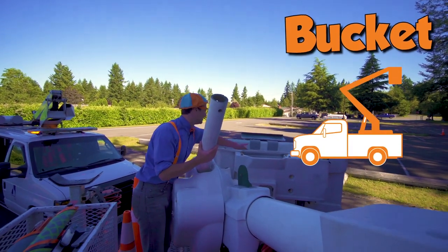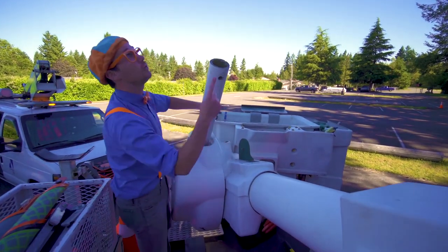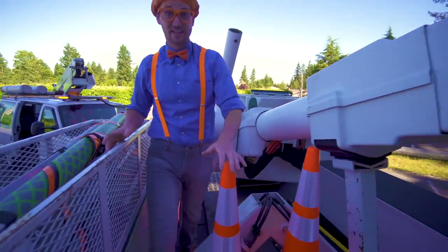See, this is the bucket. That's where you stand and then you go really high in the sky. That is so cool.